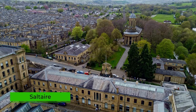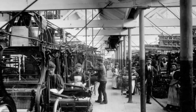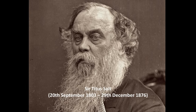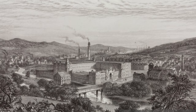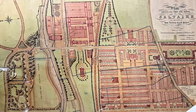Saltaire was created as a response to the adverse conditions faced by workers in the textile industry during the Industrial Revolution. It was founded in 1851 by Sir Titus Salt, a successful wool manufacturer who sought to improve the lives of his employees and create a healthier and more pleasant environment for them. He named the village Saltaire by combining his own surname with the name of the river on which it was situated, the River Aire. The construction of Saltaire began in 1851 and it took approximately 20 years to complete.